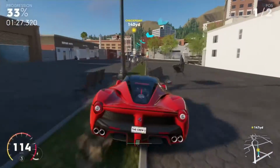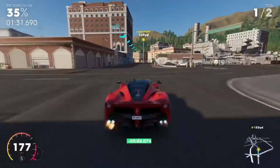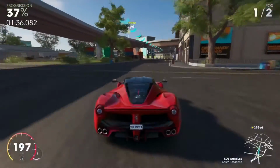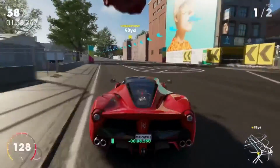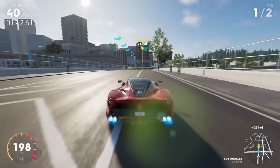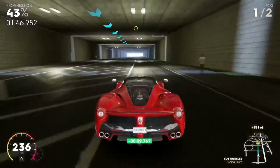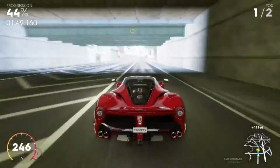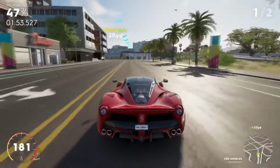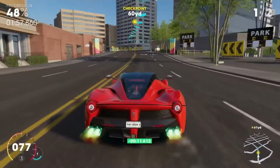Alright, now I hope I could probably try out the LaFerrari in The Crew 2, just like Gran Turismo Sport and the first installment in The Crew. Luckily, this is going to give a good best hypercar performance in the game. Going through the tunnels of Los Angeles and over onto the Avenue. Checkpoint clear and goes on for the left turn.